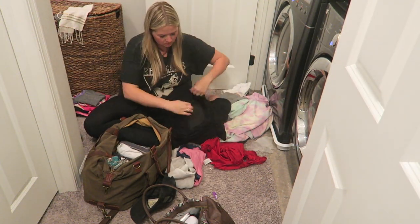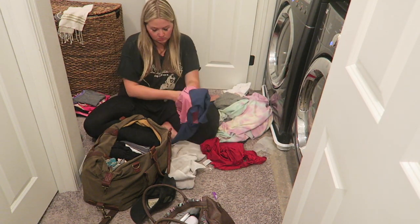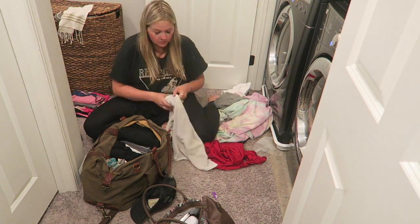But that is what I'm doing here, I'm just packing up my clothes and the kids' clothes, rolling them to make room because we're out there for almost a week. So I wanted to make sure that we had plenty of clothes with us.